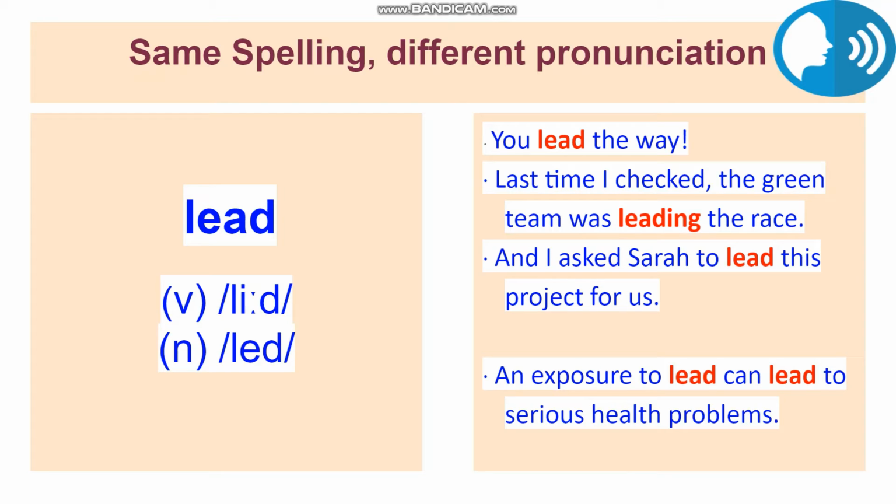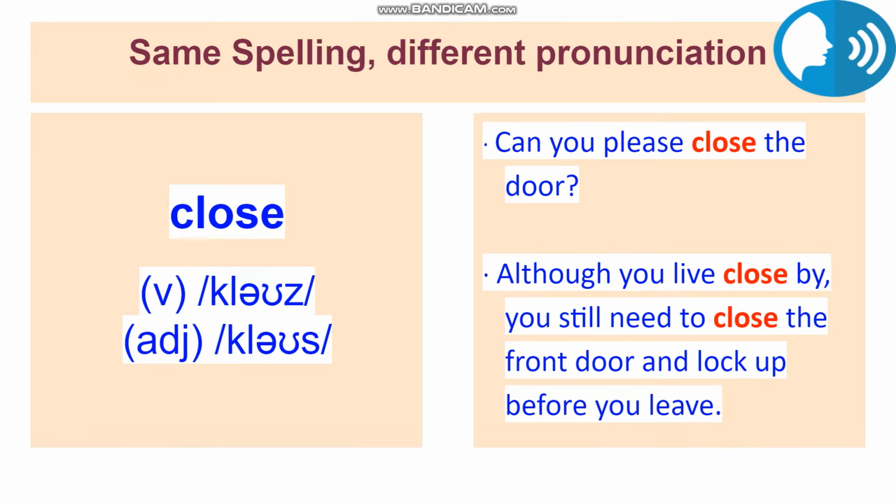And as a noun, it is pronounced as lead, L-E-D, lead. However, the spelling remains L-E-A-D. And this is a metal which is poisonous. So an exposure to lead can lead to serious health problems.